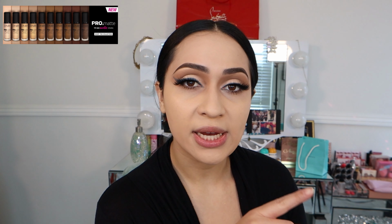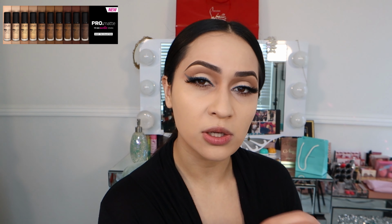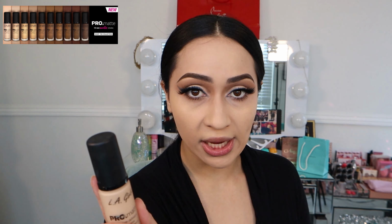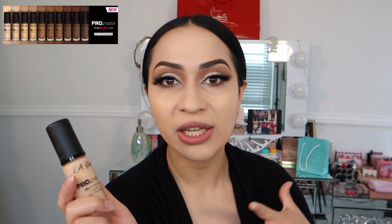In my Maybelline one, I did use a matte foundation with the matte bronzer, but that is because that foundation in particular is more of a liquid. This one right here dries down like a suede. It dries down literally like a matte layer. So this one is a little bit more drying than the Maybelline one, so you don't want to use a matte concealer.